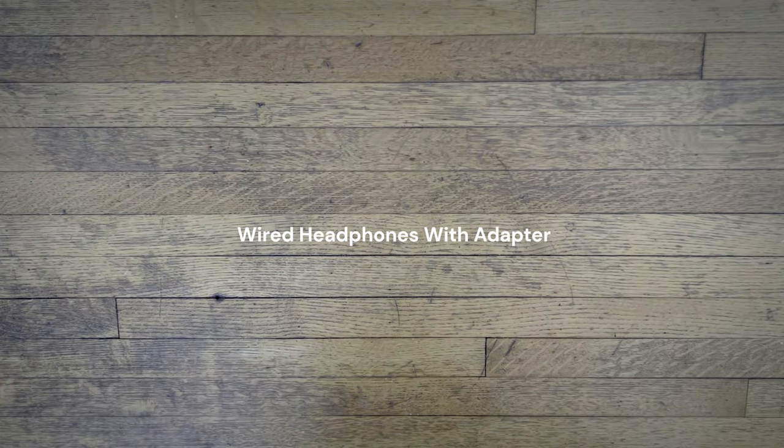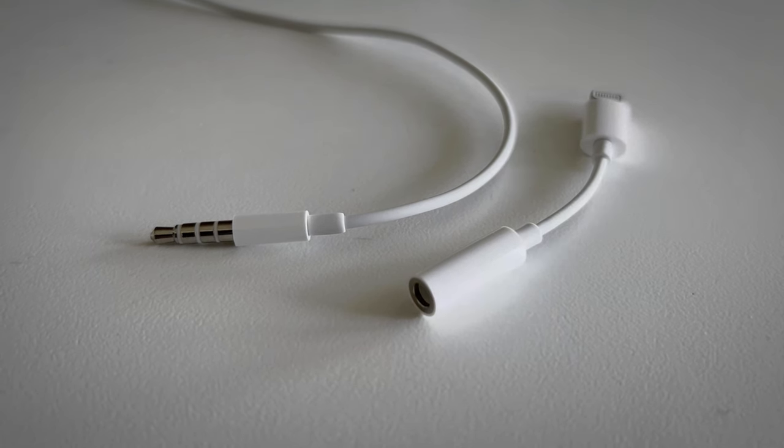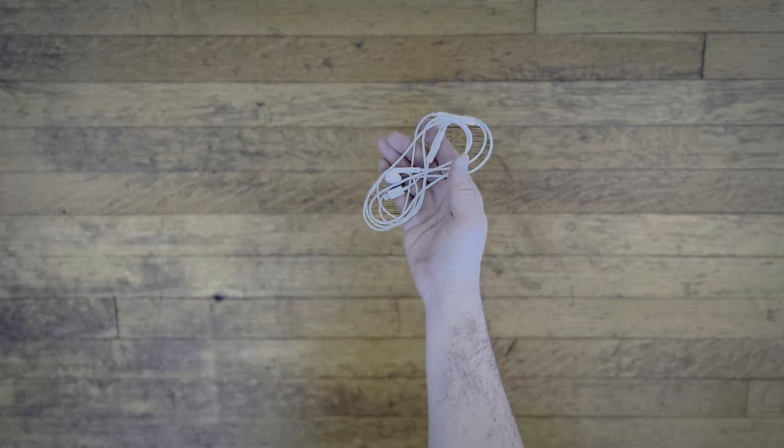I also have my wired headphones with the adapter. These are great because I can listen to the cassette player, but also if I need to, I can plug this into my phone too, so I can watch a TV show or listen to a podcast if I get tired out of those cassettes.